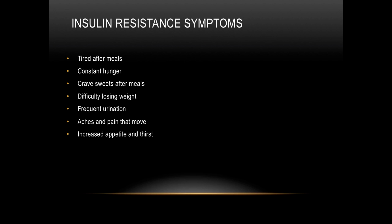So here are some of the symptoms of insulin resistance. If you eat a meal and you get tired right afterwards, that's a sign. If you crave sweets right after a meal, that could be a sign. Difficulty losing weight, frequent urination, aches and pains that just don't move, and increased appetite and thirst.